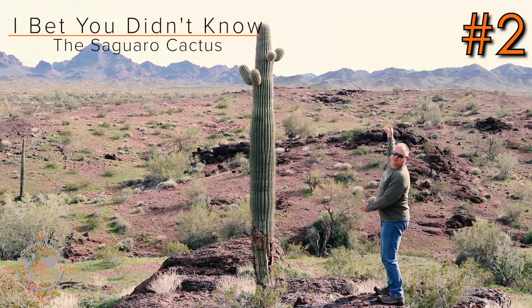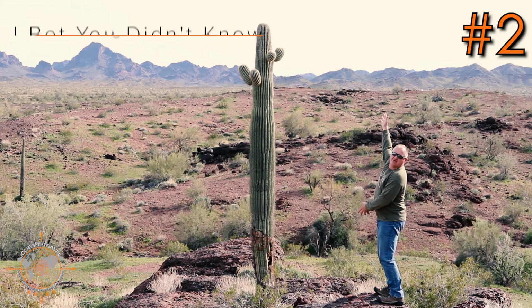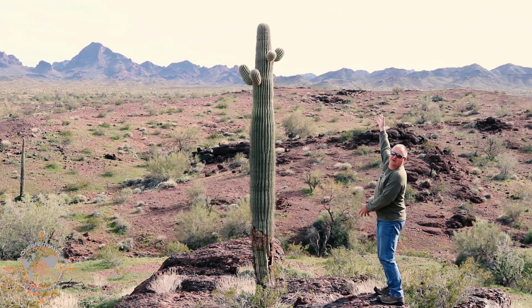I bet you didn't know the saguaro cactus can grow 40 feet tall. It's only found in the Sonoran Desert from Arizona to Mexico.